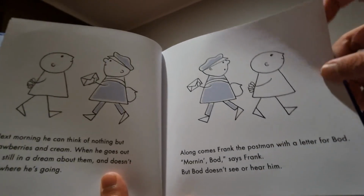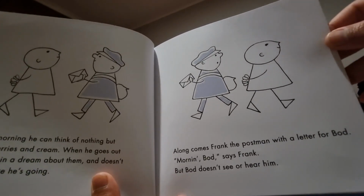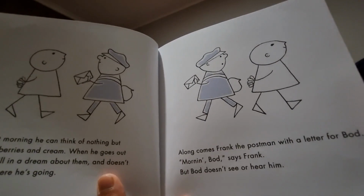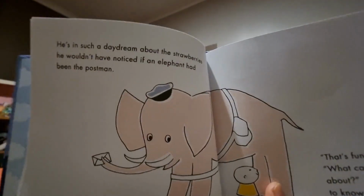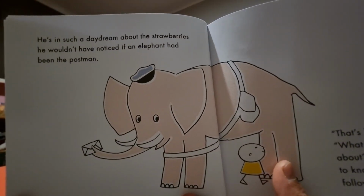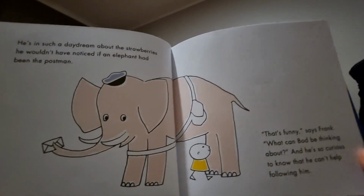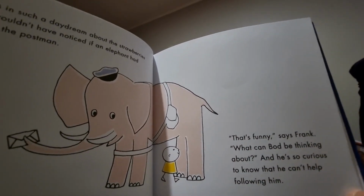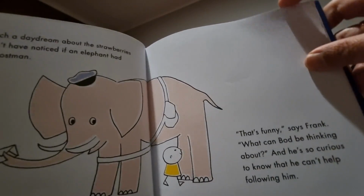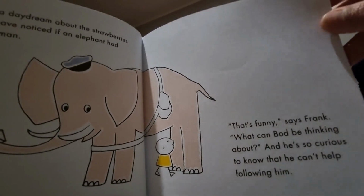Along comes Frank the postman. It's a letter for Bud. "Morning, Bud," said Frank. But Bud doesn't see or hear him. Lost in the daydream about the strawberries, he wouldn't have noticed if he had been the postman. "That's funny," says Frank. "What can he be thinking about?" He's so curious to know that he can't help following him.